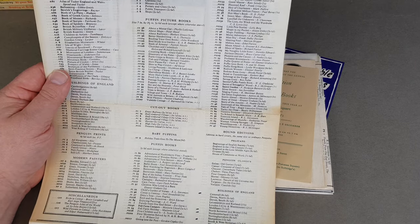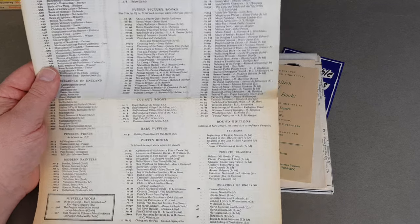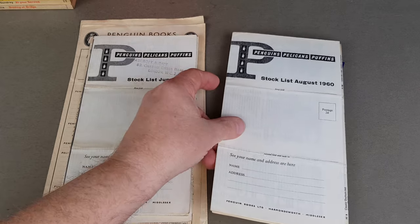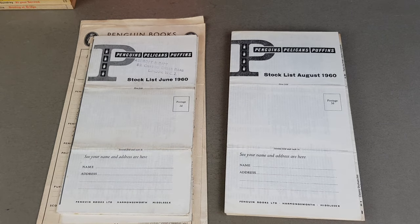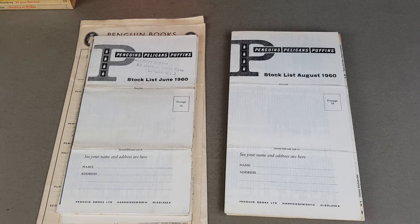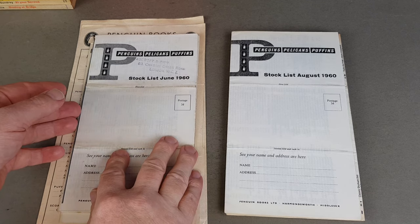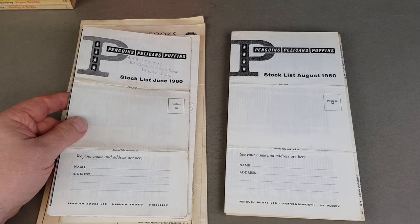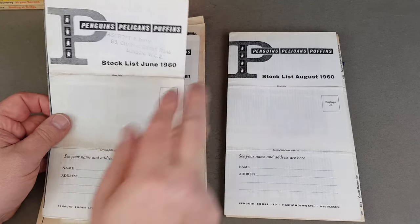Very, very nice. I have had a few people ask me if I could show my collection of Puffin picture books, and I have maybe 40 of the 107 that got released. I haven't got any of the baby Puffins at all, but I'm happy to go through them. I've got a few hardbacks as well, so I'll try and do those in a video in the next month or so. So that was August 1960.